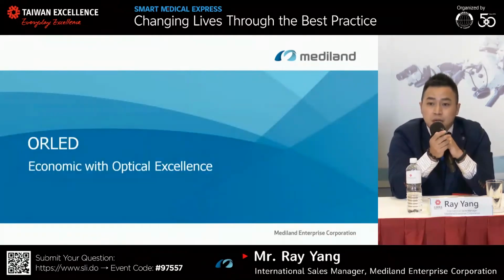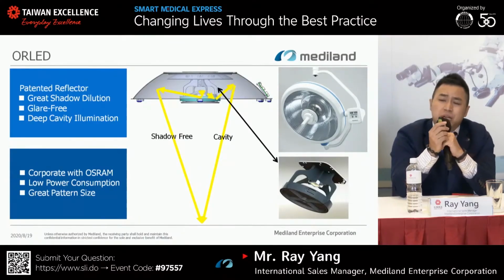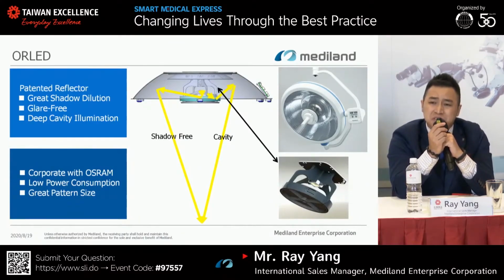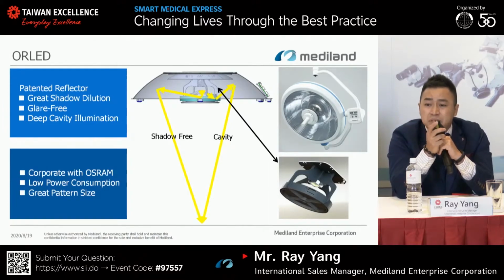Okay. And let's talk about the ORD. The ORD has a great optical performance. This lamp, you see, it looks like a traditional halogen surgical lamp, but actually it's not. It's absolutely an LED surgical lamp. You can see the black module, the black one. There's a combination of 16 LEDs, and we cooperated with Osram. Osram designed this for us.